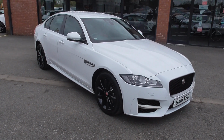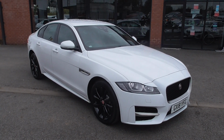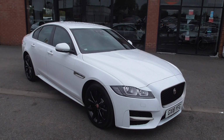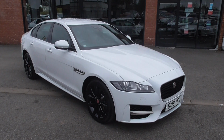My name's Graham and today I'm going to show you around this 2018 Jaguar XF R-Sport. Now this is the 2-litre petrol engine, super on fuel, wonderful performance, married to the silky smooth 8-speed ZF gearbox in these cars. Wonderful car, finished in the best colour, Fuji white.